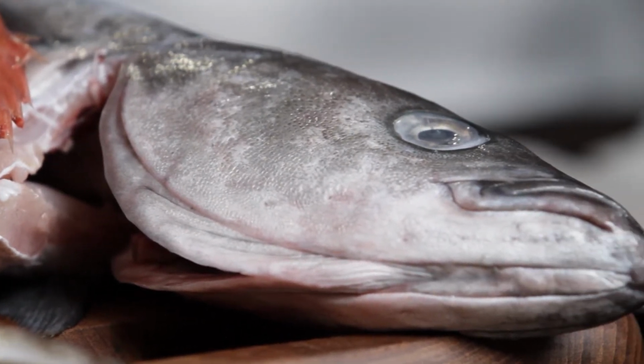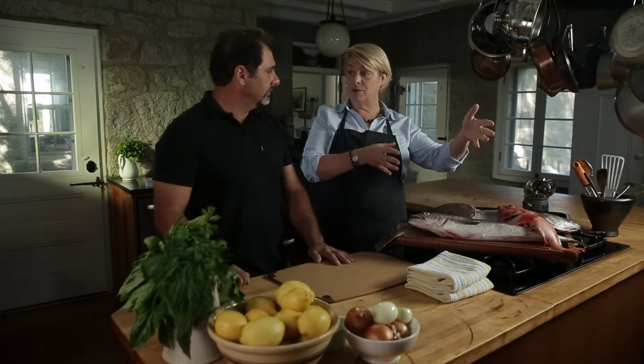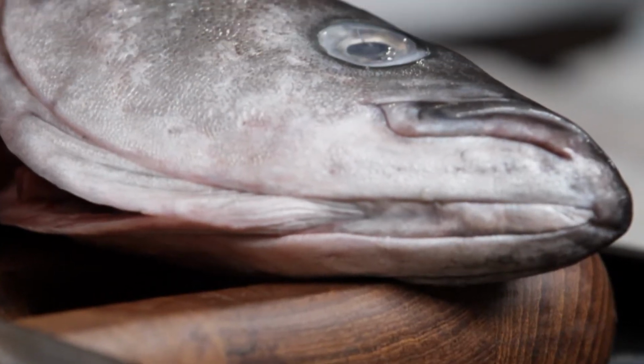A lot of the fish that we're getting in the markets is going to be frozen because the boats go out for so long. They flash freeze them on board. Is there a difference in the taste profile in a dayboat fish? Absolutely. The dayboat fish is not.